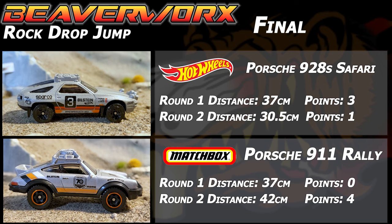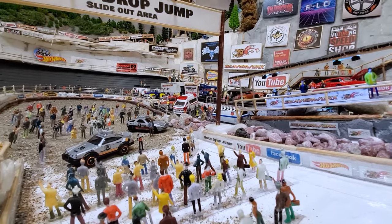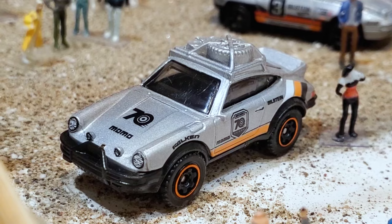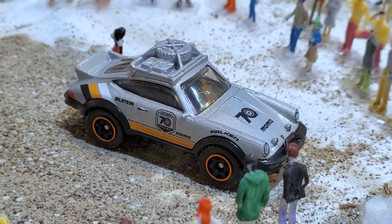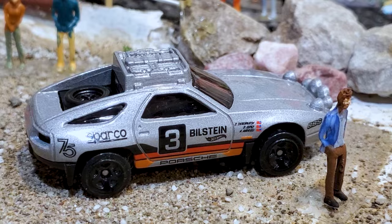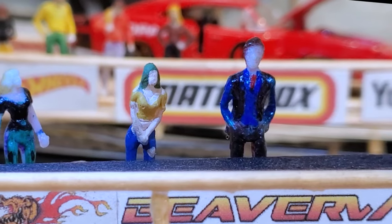And there it is, folks, 4 points each. And we're going for the longest distance, gets the win. That's going to be the Matchbox 911 rally. Look at that beautiful casting right there. Cindy Sixpack, in-house driver, flew that thing on the second round and got a good stylish finish out the end, even though it was a rollover, but whatever it takes. What an awesome looking casting that is. Great job by Matchbox. And there's the Hot Wheels 928S, still a great performing jump car.